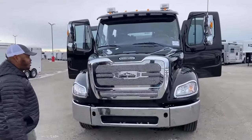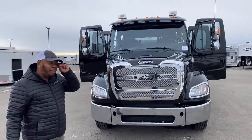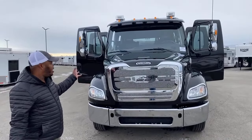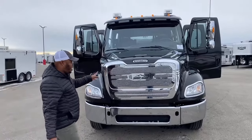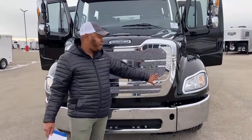Checking out the grill in front. The newer grills right now are made by the C9 company, and it just brings this look out on this truck, especially with the chrome on black. It's pretty awesome. So we have the Summit Hauler logo up here. Of course, it was designed or made by the C9 company.